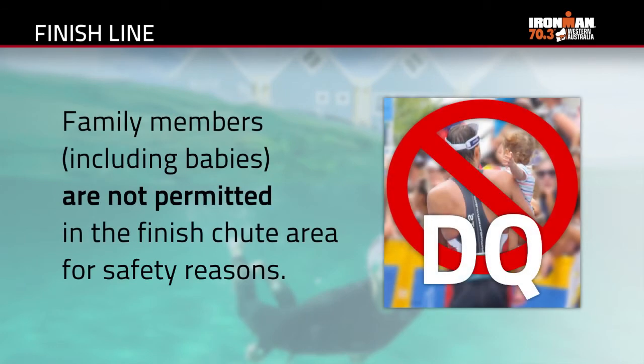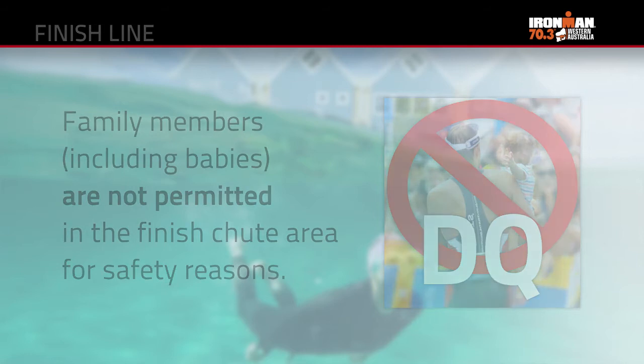Completing an Ironman 70.3 is a special experience. Crossing the finish line is the pinnacle. Hot tip, make yourself photo ready. In accordance with Ironman rules, family or friends, including children, are not permitted in the finish chute or finish area. Please make sure your loved ones are aware of this rule, as you will be disqualified if this rule is not adhered to. This rule is enforced to reduce the risk of an athlete unintentionally harming themselves, other athletes, or their loved ones. It is also important to respect other finishers and their experience. Ironman hopes everybody makes the most of their time in the spotlight.